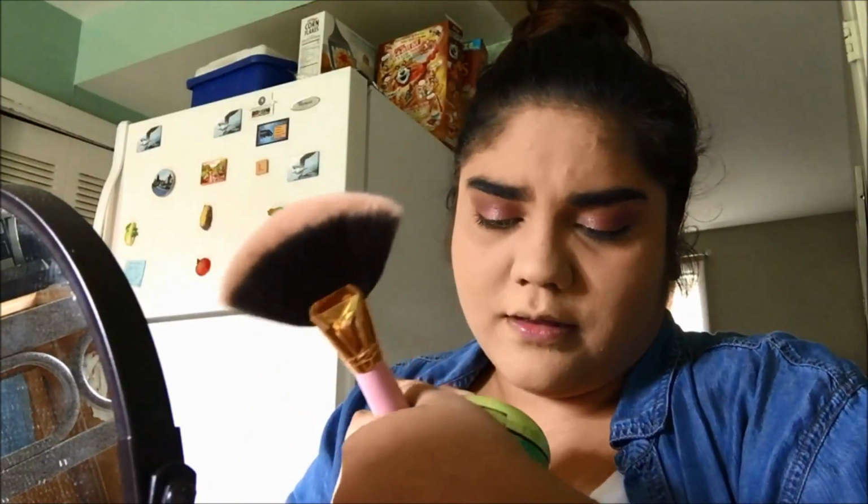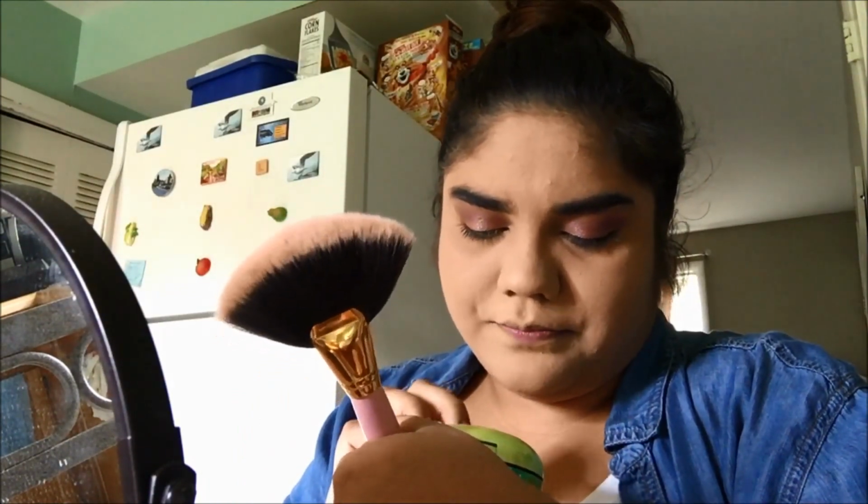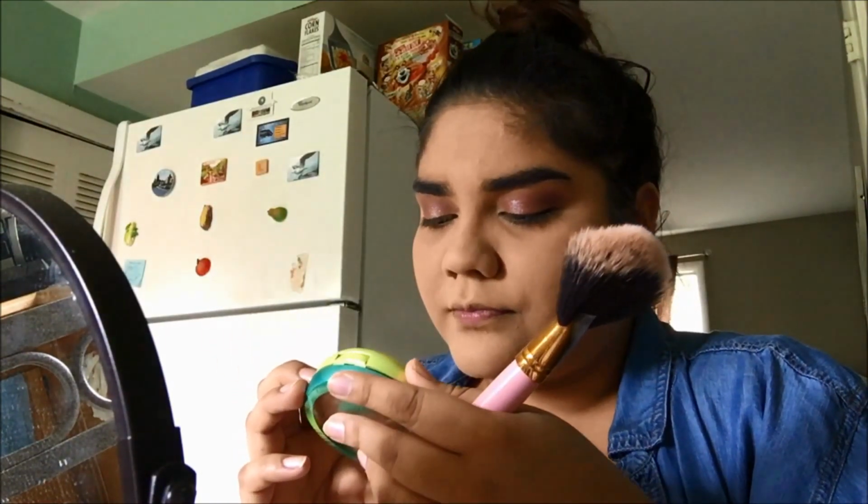For bronzer, I used a butter bronzer by Physicians Formula. They have two shades. What shade is this? I think it's the darkest one they have, because they have another one that's very, very light. It's a lot more cool tone than this, but this is the darker one they have. I'm obsessed, first of all.